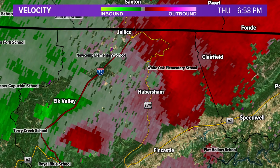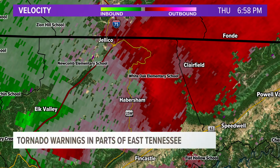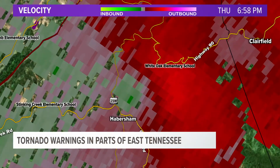We have crews heading in those directions for both of those areas, because I really think Norma is going to be the one that was most highly impacted based off of what we saw on the radar. So if you are in or near White Oak Elementary School or in Clairfield, you need to be taking shelter, because that cell that has a history of producing damage since it was back in Cumberland County is now about to move in your direction. So that's this cell right here.